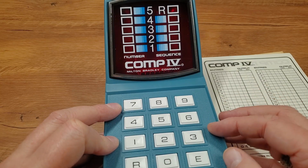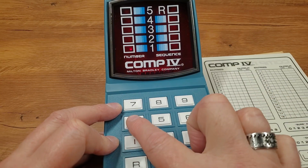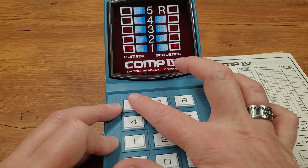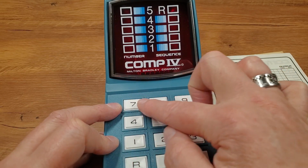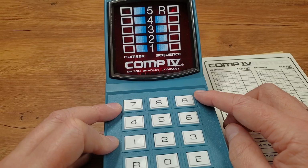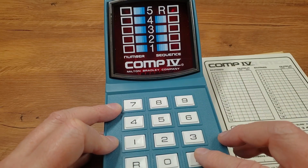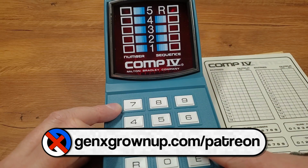Same process of elimination. I always start with 1, 2, 3, enter. All right, one of those is right. 4, 5, 6, enter. One of those is right. 7, 8, 9, enter. All right, now we know 7, 8, and 9 are a great test because we know none of those are included. So let's try 1, 8, 9. It's not 1. Let's try 2, 8, 9. It's not 2. It's got to be 3, right?